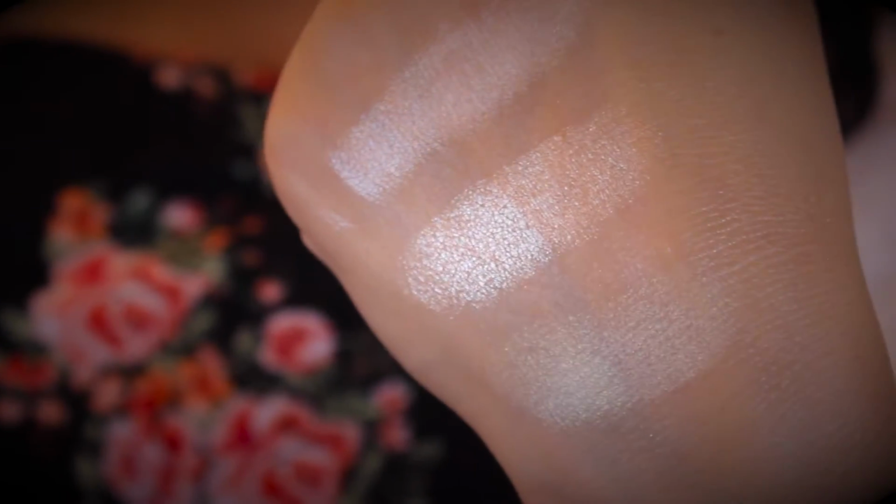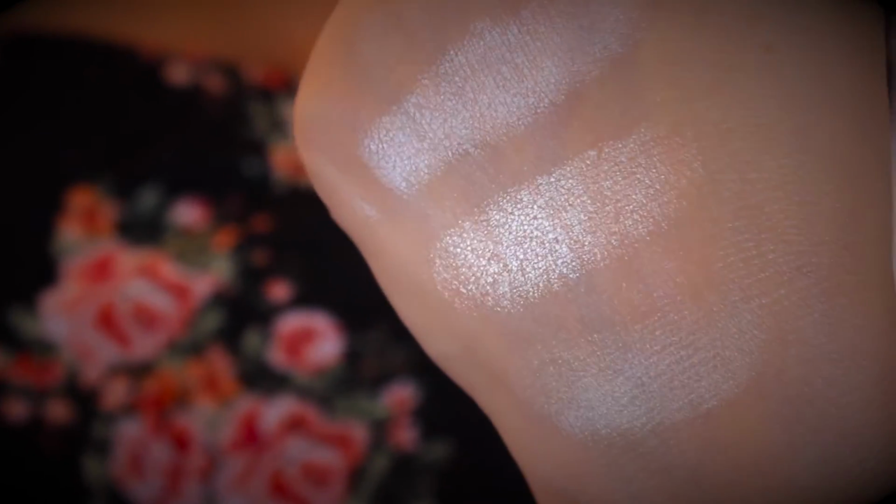So the next few products that I want to talk about and mention are all highlighters, and like I mentioned in my previous video, I have been on this highlighter kick lately. Don't know what this is, but I have been on a kick when it comes to highlighters. I have been dousing myself with highlighter and making myself look like a bright twinkly little star, and that is a-okay in my book.